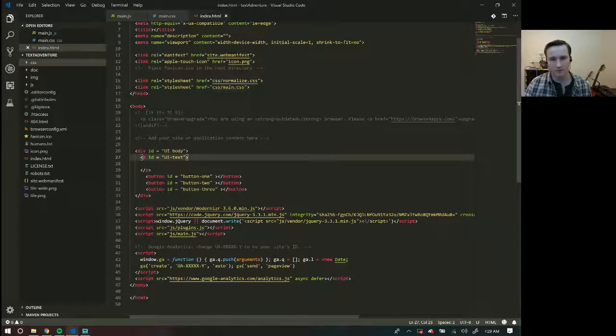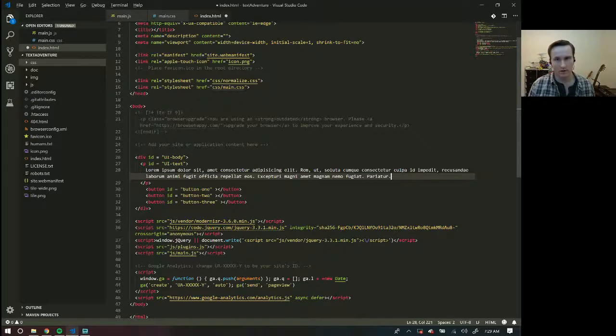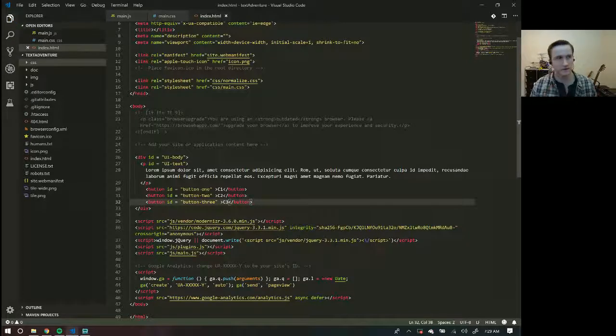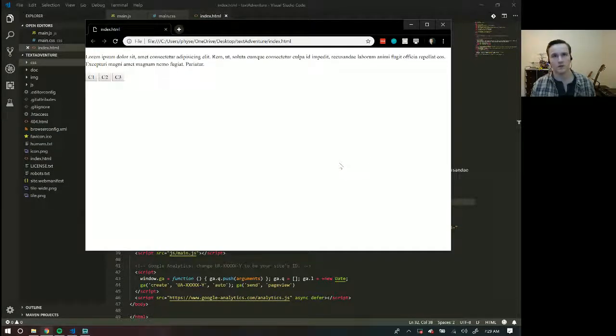Now let's put in some fake text. So if you type lorem and then tab, Alt-Z will bring everything into the window so that you can just see all your text. It does text wrap. And we're going to put down C1, C2, C3. Let's just make sure all this stuff actually still works in the HTML. So go here, reload. Okay, so I got lorem ipsum and my 3 buttons. Doesn't do anything right now, but we're about to change that.